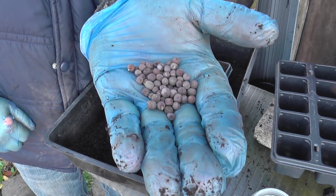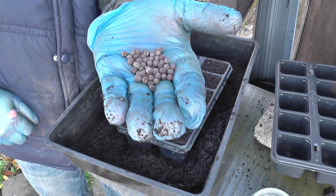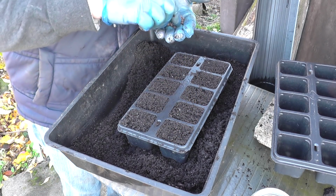Not sure how many seeds I've actually got in here, but what I'm going to do is put 3 in each cell to start with, and if there's any more I'll go around and share them equally.